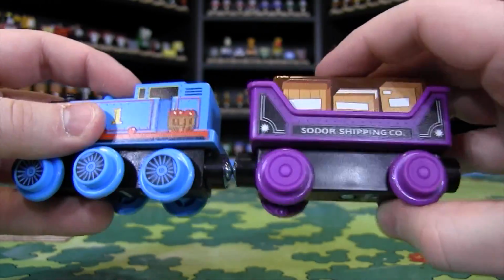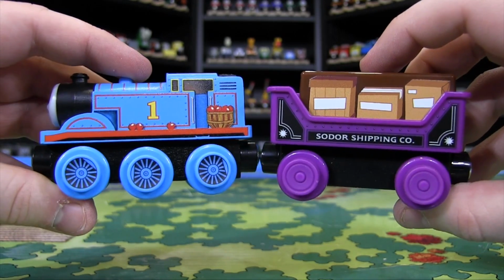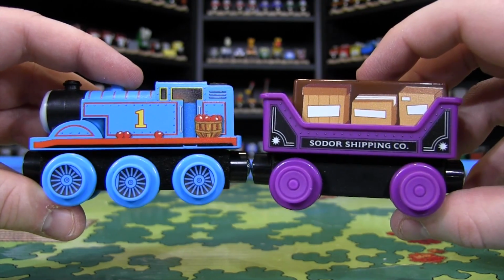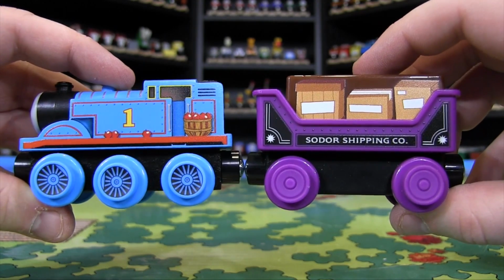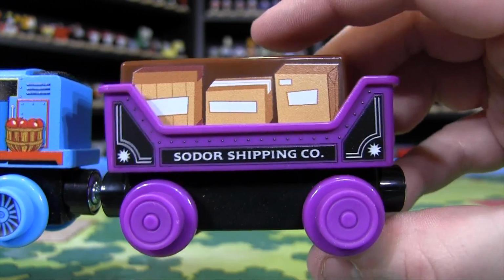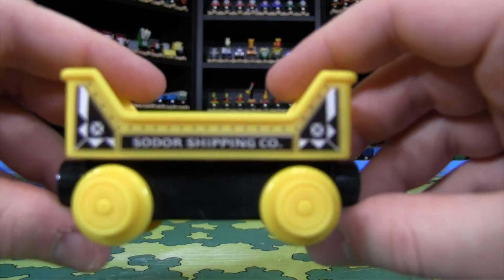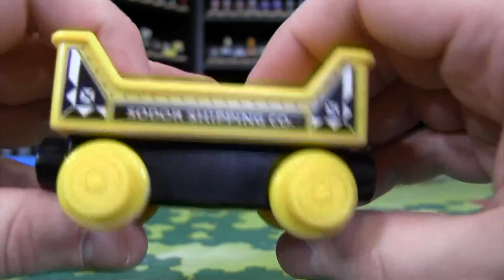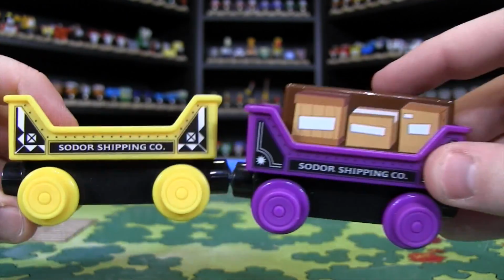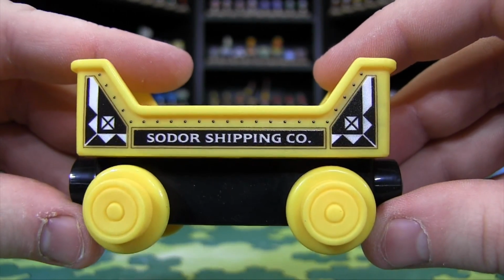I think I'm still just getting used to the fact that this is what cargo cars look like nowadays, because for decades, cargo cars all looked the same. They had one specific design with a black chassis, and the only thing that changed was the color. And of course, if you bought it in a specific set, the piece of cargo would change. The other cargo car that's included here is still labeled Sodor Shipping Company, which is interesting. So presumably, the home for these cargo cars would be the docks. But it's still labeled Sodor Shipping Company.